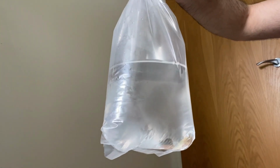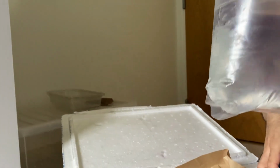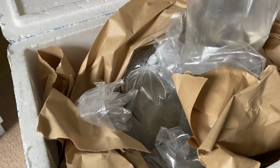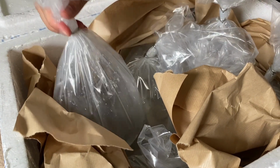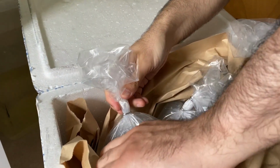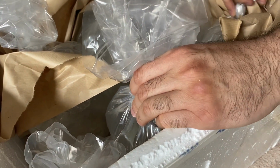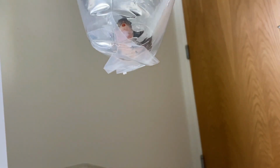I already have a group of Brochis splendens, so I decided to just add a few more fish. I bought 6 of them actually. There are 2. I guess there's 2 more. A very good quality fish. If I knew that they're that large, I would have probably ordered more. And there are 2 more in here. Yeah, definitely great quality fish.